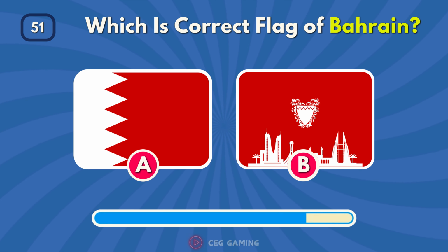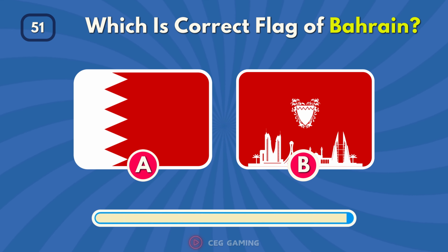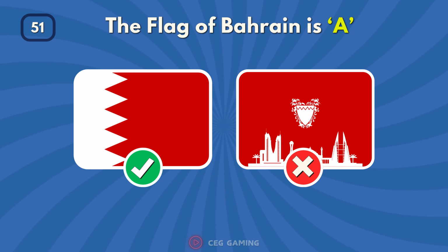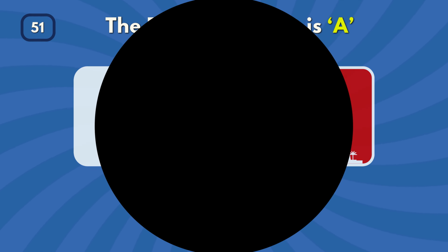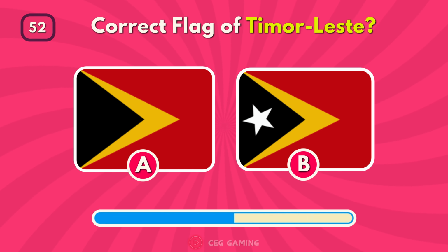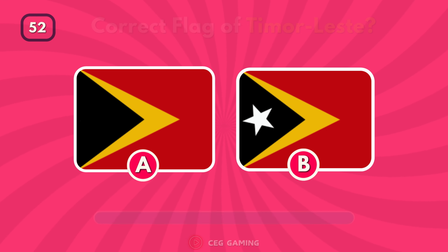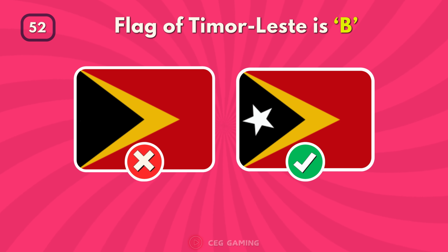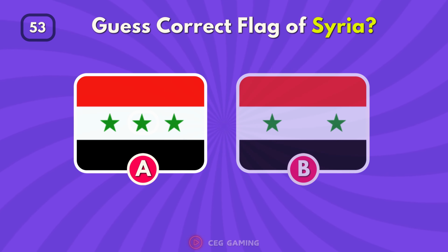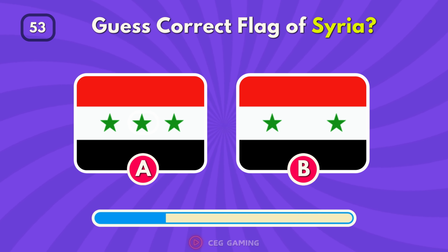Question 51. Which side's flag of Bahrain is authentic? Question 52. Show me the correct flag of Timor-Leste. Question 53. What's the real flag of Syria?